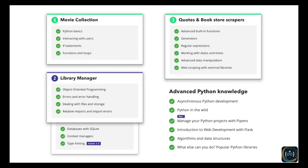Throughout the entire course, as well as building these projects, we'll also be learning a lot of advanced Python knowledge. One of the topics unique to this course is that we'll be covering how to do asynchronous Python development, which is usually a very confusing topic that we will cover in depth. We'll learn about how to use Python in the wild, how to manage your projects with Python, how to do web development using a very popular library called Flask, and we'll also learn about algorithms and data structures and how to implement those with Python. This is very useful for interviews, for example.